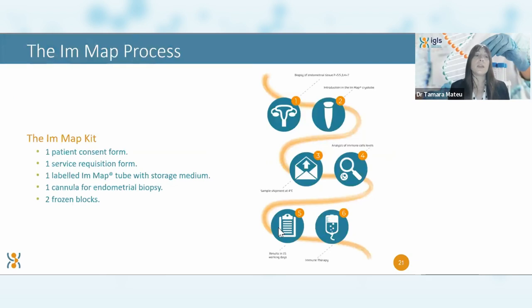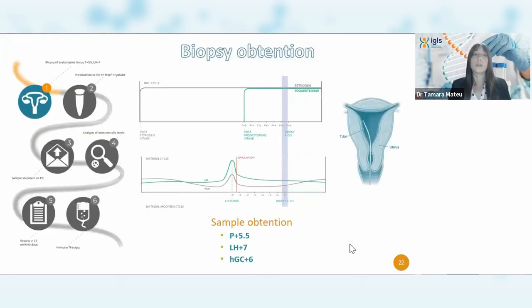In the kit you will receive, you have everything you need to obtain the endometrial biopsy and to send this endometrial biopsy back to us. This IMAP process is subdivided in 6 stages. So now let's have a quick look at all these 6 stages. The first one is the most important one and is the obtention of the biopsy.